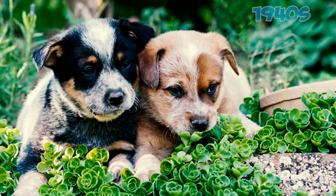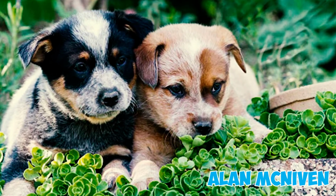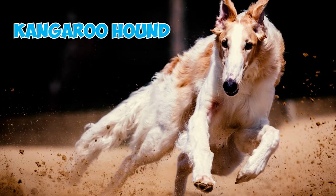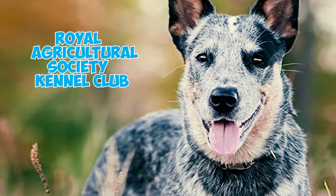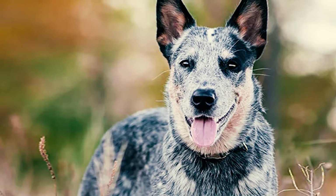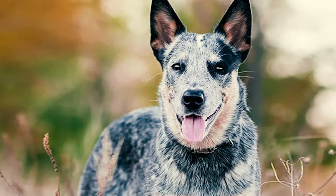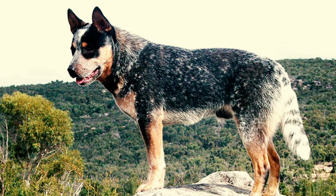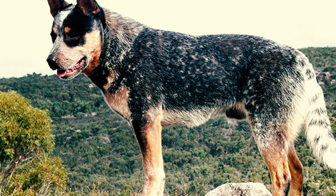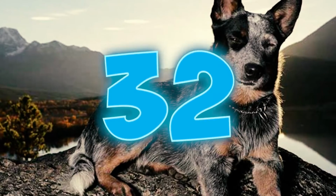Number 31. In the 1940s, veterinarian Alan McNiven introduced dingo, kelpie, German shepherd, and kangaroo hound into his breeding program. The Royal Agricultural Society Kennel Club refused to register them as Australian cattle dogs, so McNiven gave his pups registration papers from deceased dogs. He was subsequently expelled from the Royal Agricultural Society Kennel Club, and his dogs were removed from the registry. Number 32.